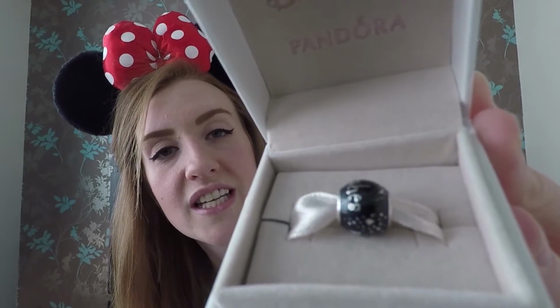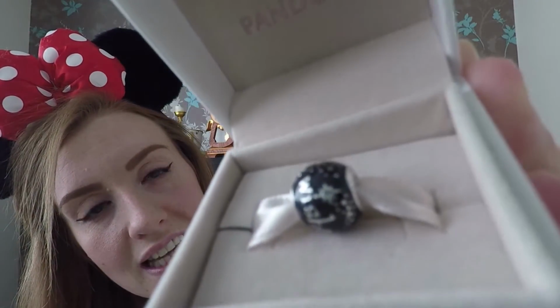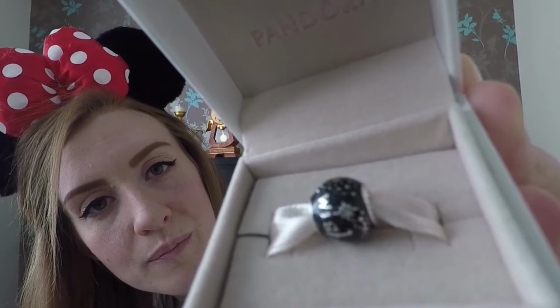So when you buy a Disney Parks Pandora, you get it in this special box. It says Disney Parks, and they're not cheap, to be honest. I think this must have cost me about $80, which is just insane, and that's why I don't make a habit of buying them. But it says Wishes, it's in black enamel, and the black enamel is sparkly, so I'll just try and turn that around a little. There's cubic zirconias in there as well, but it's really lovely. So it says Wishes, and that will forever remind me of the amazing views we had of the fireworks.